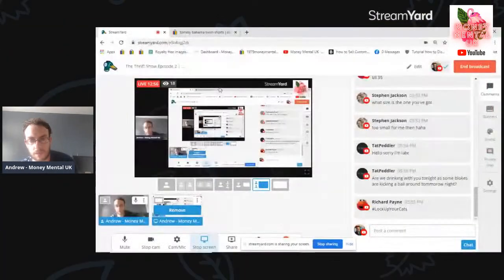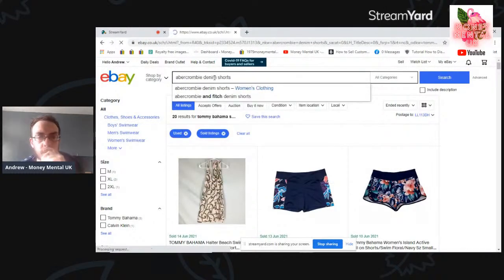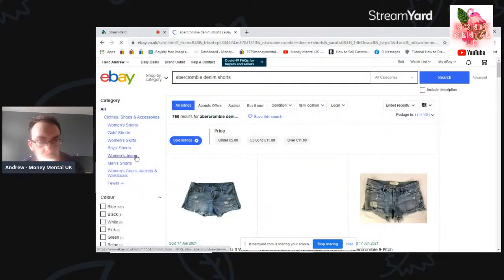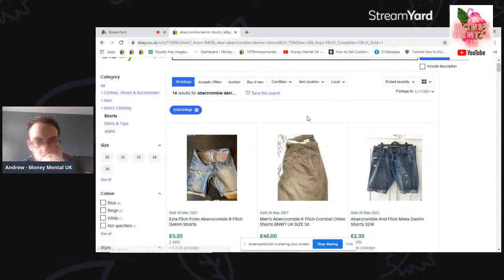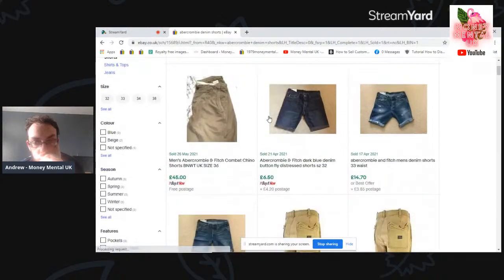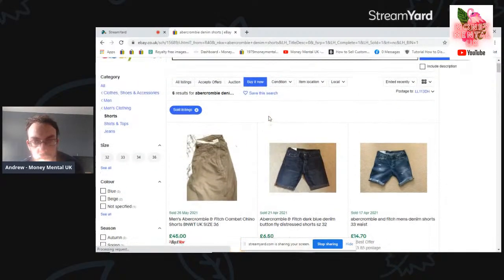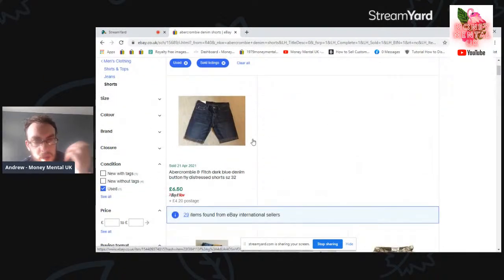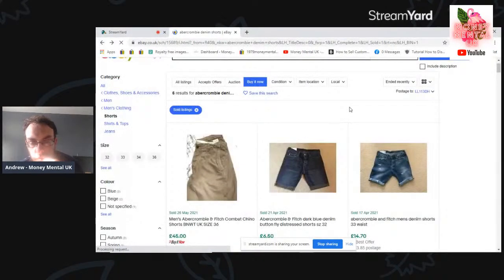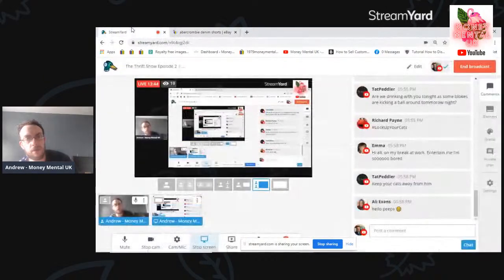Let's have a look, see what Abercrombie denim shorts are going for. Men's shorts. Not actually that many. £15 plus shipping. Tenner. Those are brand new. Let's go used. Only one pair of used that has gone for a tenner. That's undersold that. Sure, I could get £15 for a pair of Abercrombie shorts. I'm going to try £14.95 on these anyway.